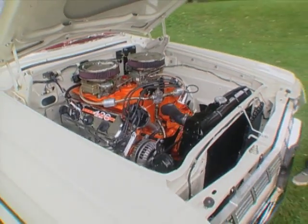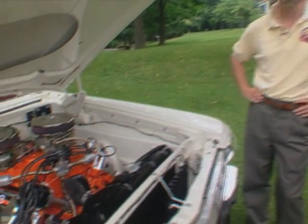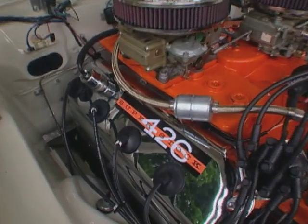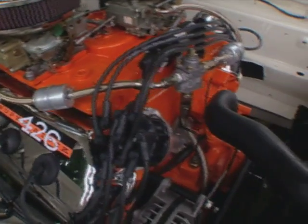Now, you drove this, or you built it to be streetable. Is it still a solid lifter? No, we went with hydraulic cams and a low compression, 9 1/4 to 1 compression. Down from the 12 and a half. Right, so we could use pump gas and make it a little more streetable.